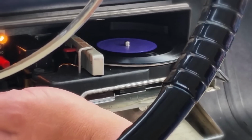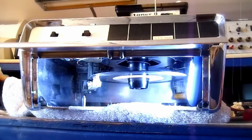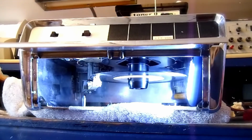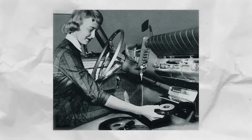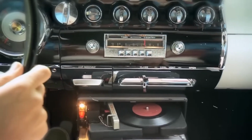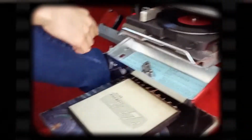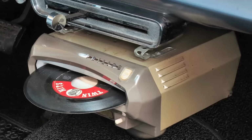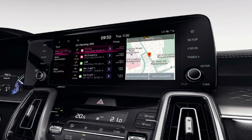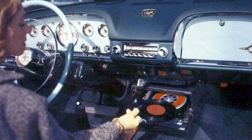Bumps and vibrations from driving often caused the needle to skip, and changing records while operating a vehicle was not only inconvenient, but also dangerous. The systems were bulky, expensive, and prone to mechanical failure. As more reliable formats like 8-track tapes and cassette players emerged, the car record player quickly became a short-lived novelty. Today, it's remembered more for its ambition than for its usability.